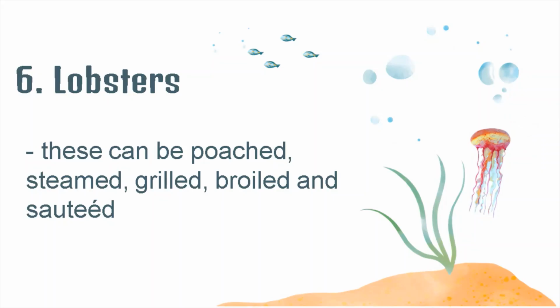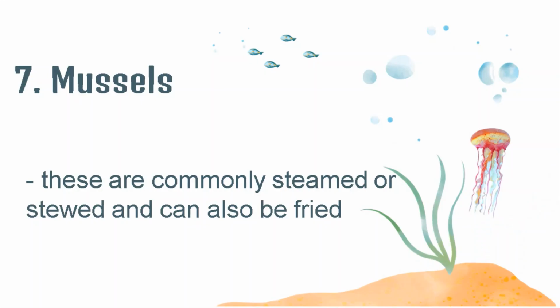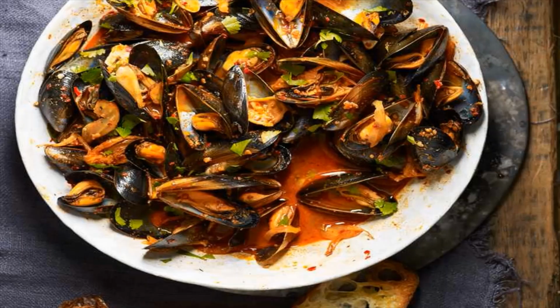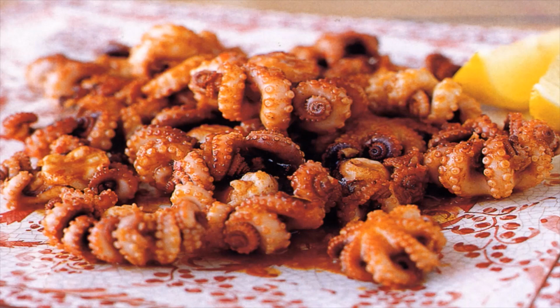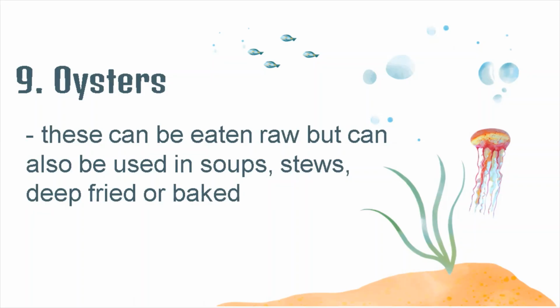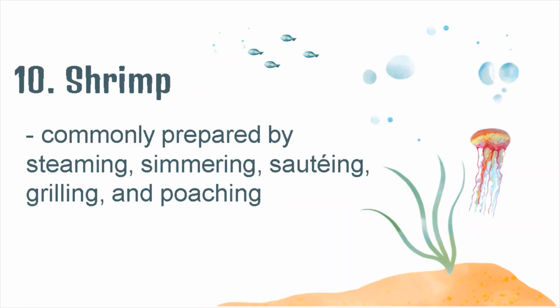Lobsters can be poached, steamed, grilled, broiled, and sautéed. Mussels. These are commonly steamed or stewed and can also be fried. Octopus. They can be tenderized by pounding or tumbling or by braising, simmering, and steaming. This can also be eaten raw. Oysters can be eaten raw but can also be used in soups, stews, deep-fried, or baked. Shrimp are commonly prepared by steaming, simmering, sautéing, grilling, and poaching.